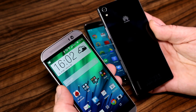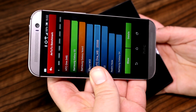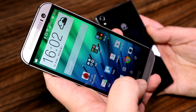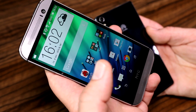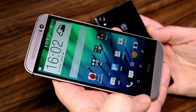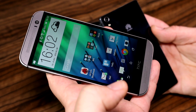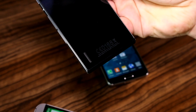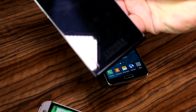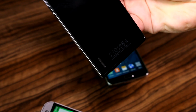Also a big difference right here is, again, the BoomSound speakers on the HTC One are way louder, super high quality sound coming out of there. I don't have any songs on here right now, since these are only review samples and they have to go back pretty soon. The sound, just check out Nicole's video, is definitely awesome compared to, for example, the S5. Also on the Huawei, you only get this mono speaker down there, which is actually a bit not as loud as on the S5, and certainly not as loud and good sounding as the BoomSound speakers on the HTC One.